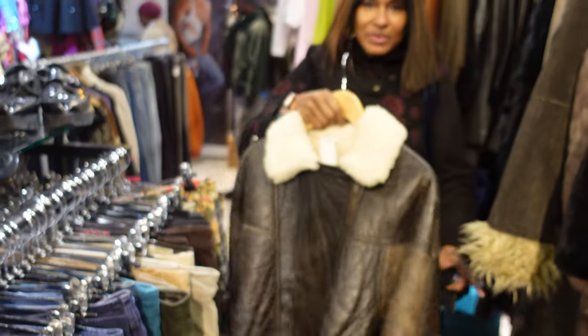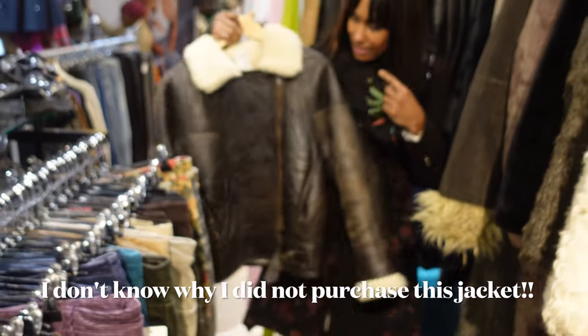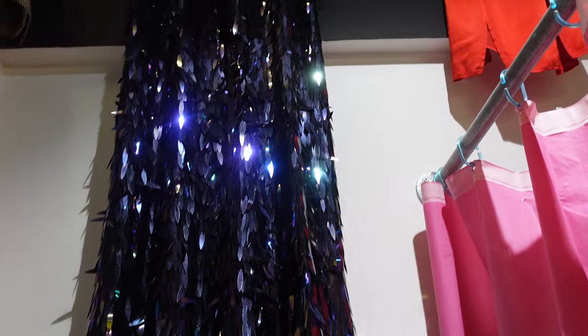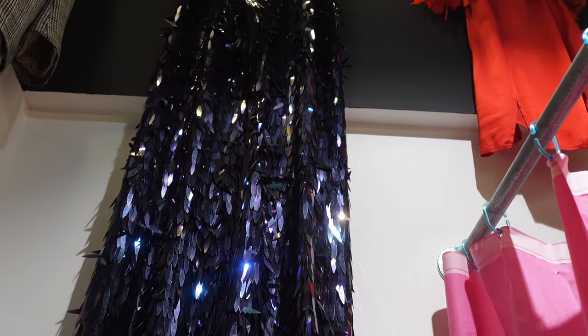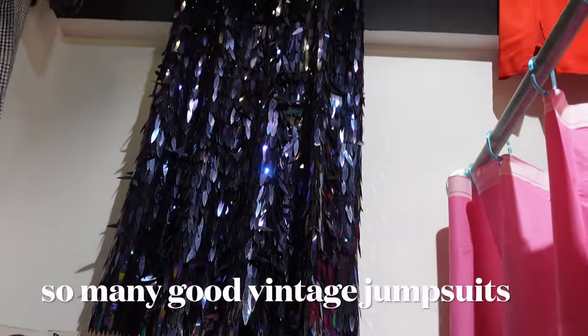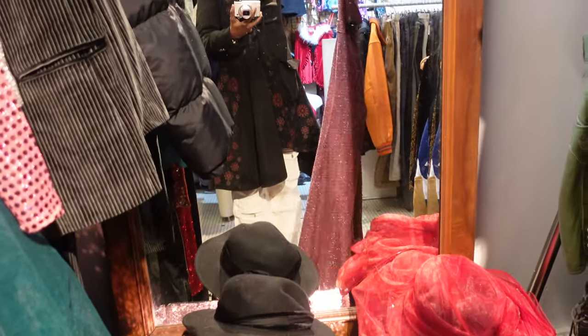Right, you gotta drop it. I've been looking for one of these. Really? I like this kind of style jacket. I cut your face off, sir. That's okay. Ooh. Those are nice. Are those pants? Yes. That's a jumpsuit. Okay. Yeah. But it's pants, it's not a skirt. Oops. Is this pants?